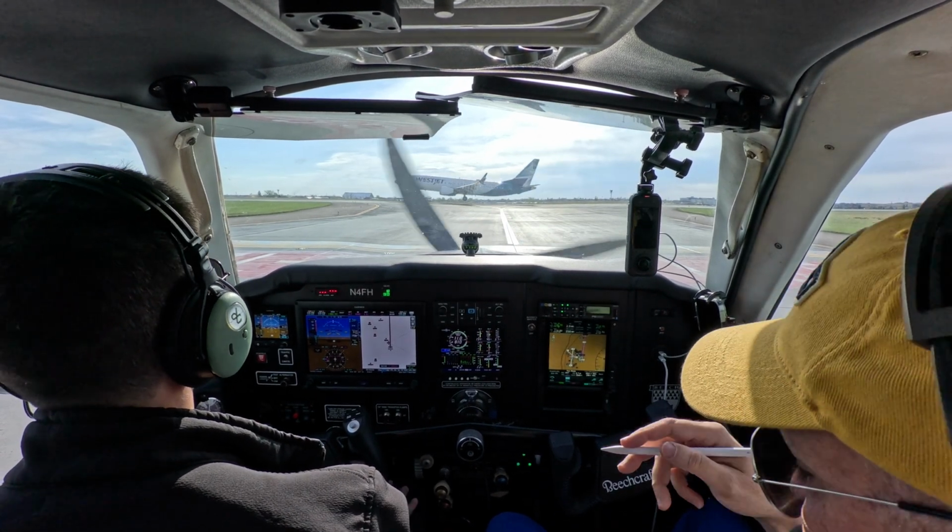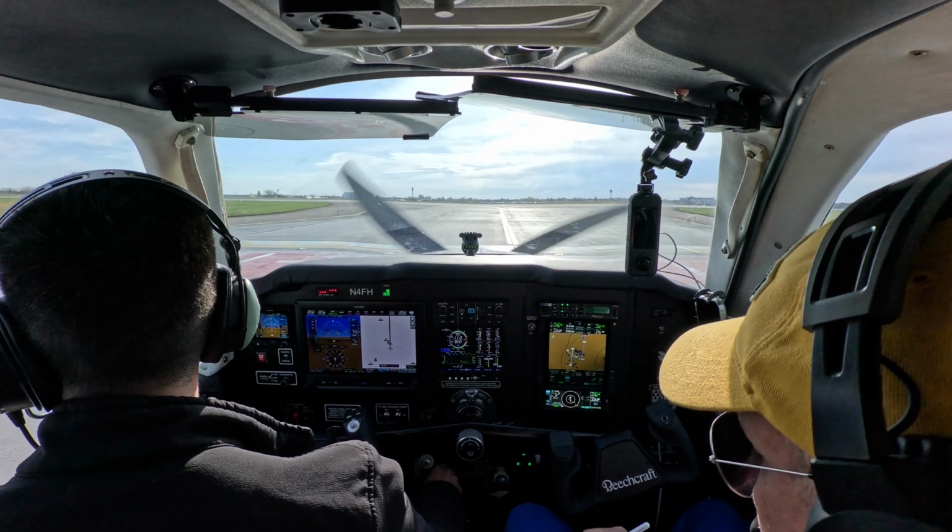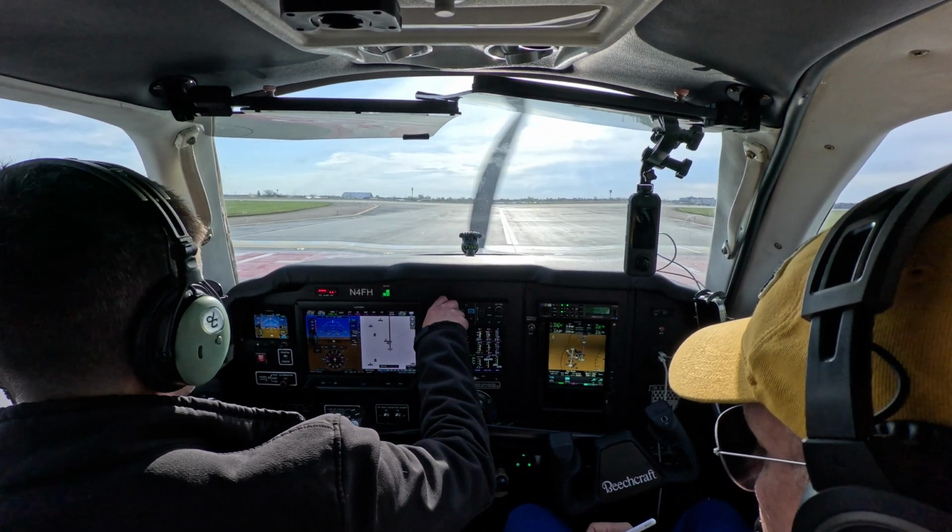For Foxtrot Hotel at Sierra, line up runway 35 right, amendment to your SID, turn right heading 015, balance unchanged.